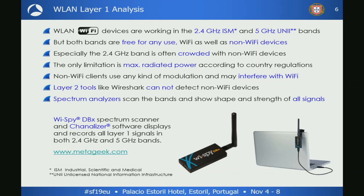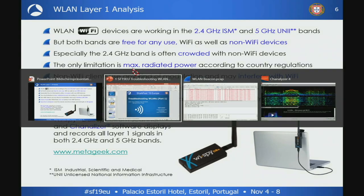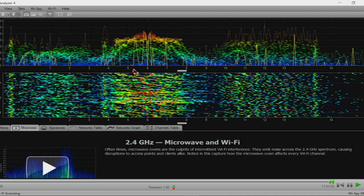I said that I'm going to present some products. I don't want to make a commercial show here, but I just show you the products which I use in my troubleshooting. And one I use is this Wi-Spy from MetaGeek, and I have installed one here and have it run for some minutes in this room. So just to give you an idea how this looks, here is a live capture from this room here.